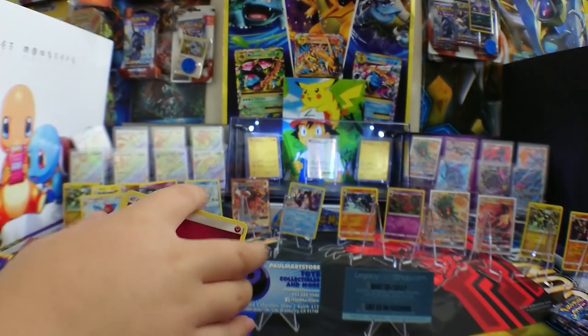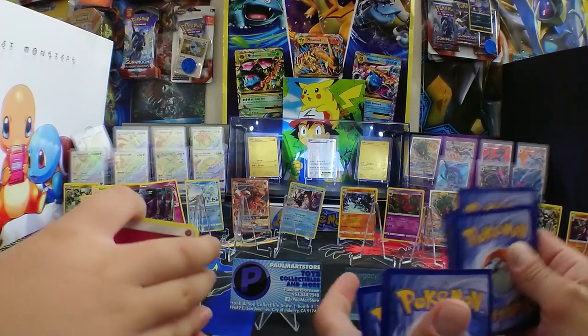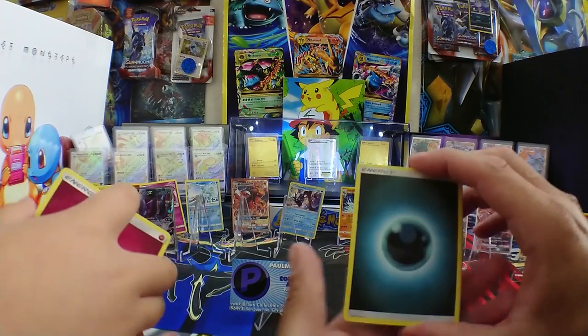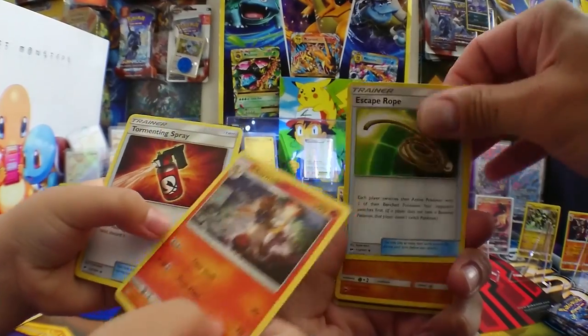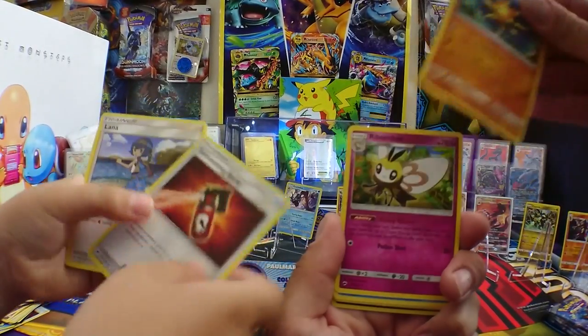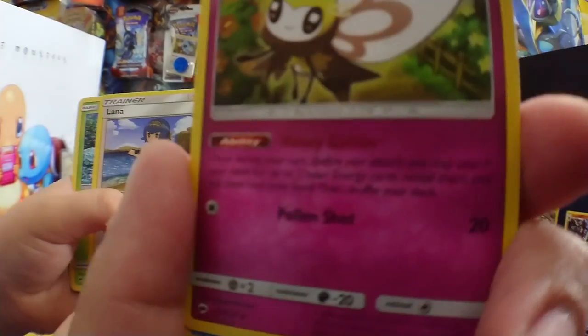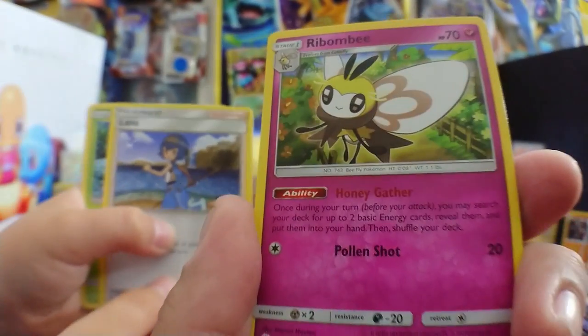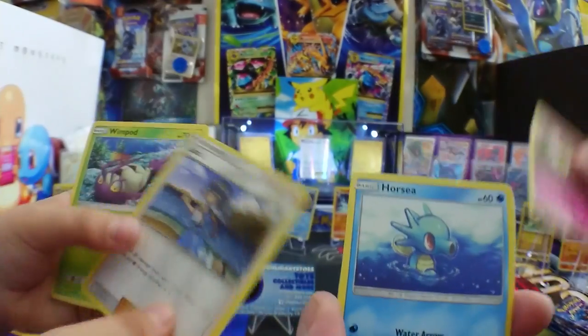There we go. Code gone. I'm gonna get a one, two, three, four. Activate. So I think we're both tied up. Here we go. Energy. Energy. Charmeleon. Escape rope. Code. Solrock. Lana. That's the first one. I need to get closer here. Let's see that one. I can't see. Look at that art. No one can see mine. I like this. Look at the color. I know. It's pink. Ribombee.